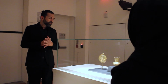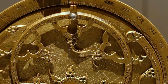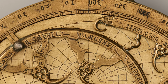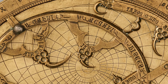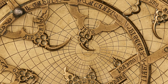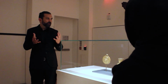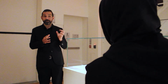Now, what's very interesting about this particular example is that it contains inscriptions both in Arabic and in Latin, which suggests that at some point in its history, it would have been owned by someone who would have known Latin, probably a Christian patron, as well as probably a Muslim patron. We know that Spain in this period was a multi-confessional, multi-ethnic society, and so this object itself really encapsulates that.